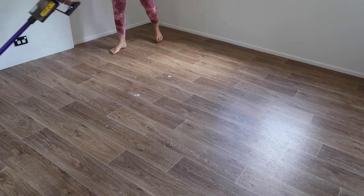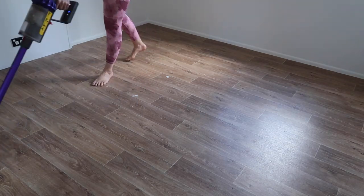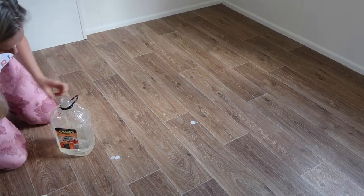And another thing with this room is Olivia actually went through a lot of her things and minimalized a lot of her stuff.